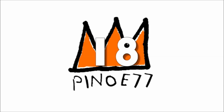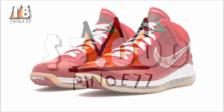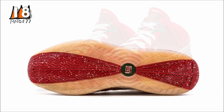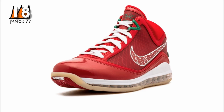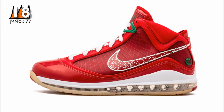On to number 18, and we have another pair available for $3,000. This here is Nike basketball at their prime, and although this Nike LeBron 7 Christmas sample never released to the public, it's indicative of what Nike basketball needs to do to gain relevance again. You didn't need me to tell you that it's a Christmas shoe to see the inspiration of this one. A red upper with green highlights, white speckling on the Nike swoosh to resemble the snow, and green and red speckles hitting the air bubbles. This pair is one of my favorites on this list, and it's going on my Christmas list unless one of you buy it first.